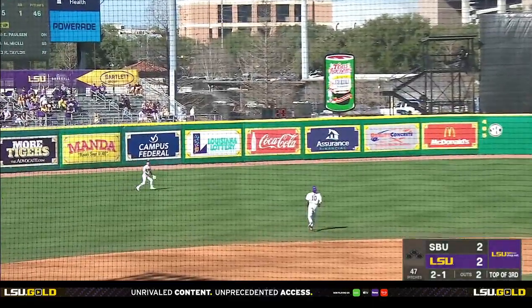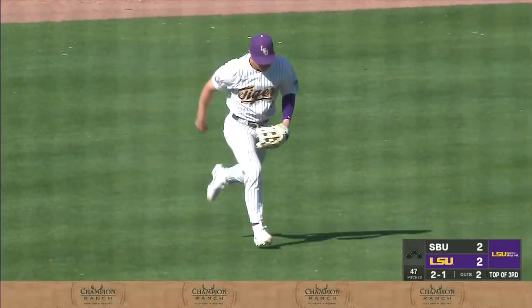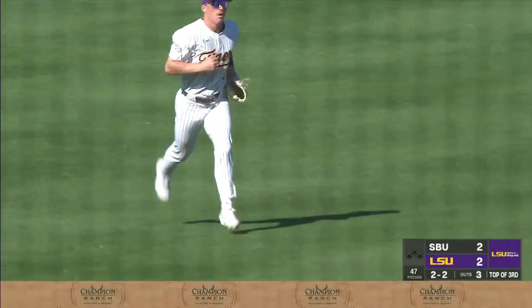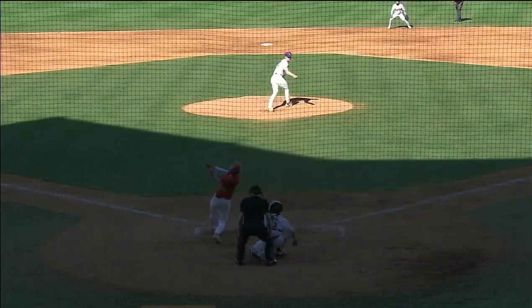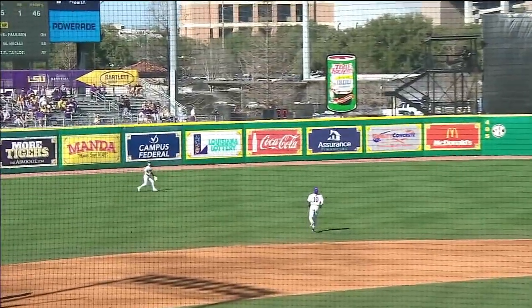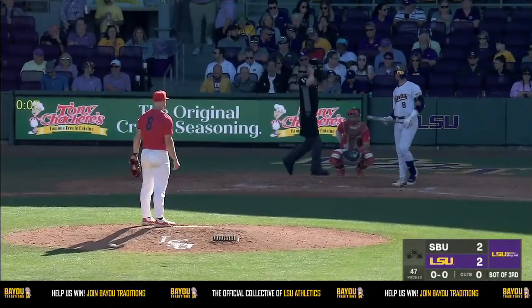This one lifted in the air, shallow left field, stopping and then coming in to make the play is Bingham for out number 3. So quick work of the Seawolves in the top of the 3rd. They get no runs, no hits, nobody on base. We go to the bottom of the 3rd.